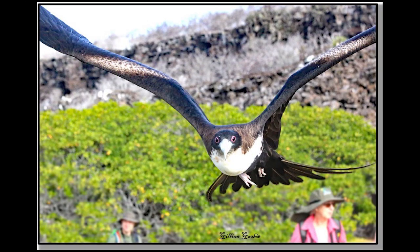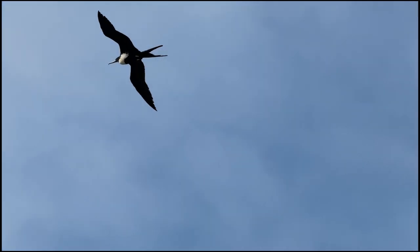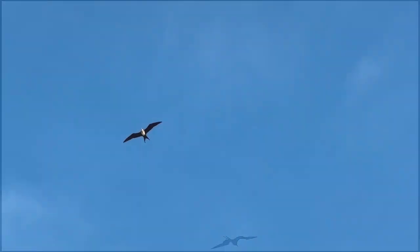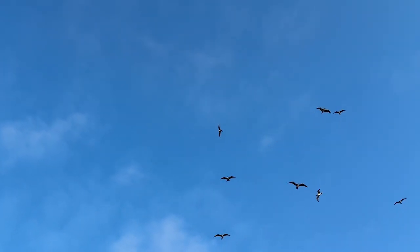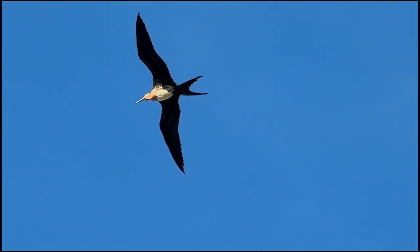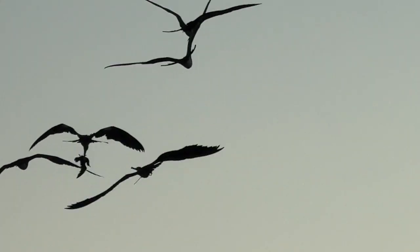Charles Darwin called them the condor of the oceans because they can fly without flapping their wings for hours and even days at a time on the warm equatorial thermal air currents. Despite being a seabird, the frigate bird does not have a protective waterproof coating on its feathers, so it cannot actually dive to catch fish for itself. So instead, the frigate bird either plucks the prey right from the surface of the water with its long bill, or takes a more aggressive approach at securing a meal.